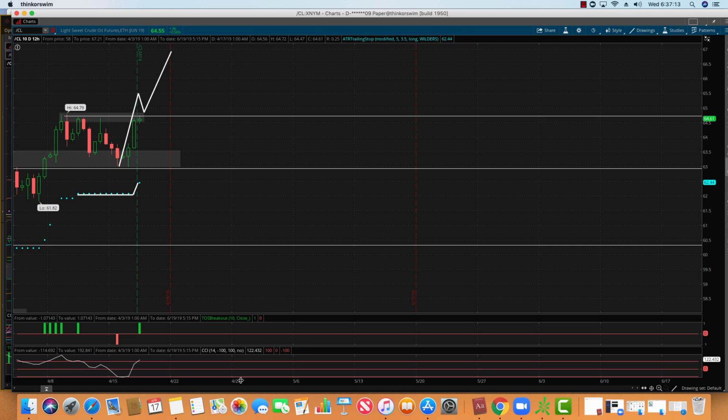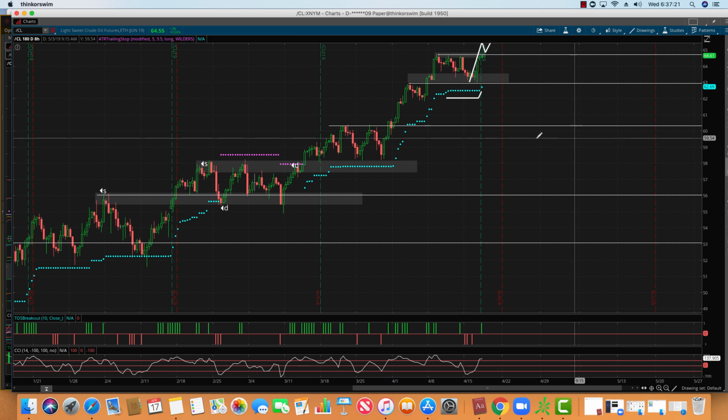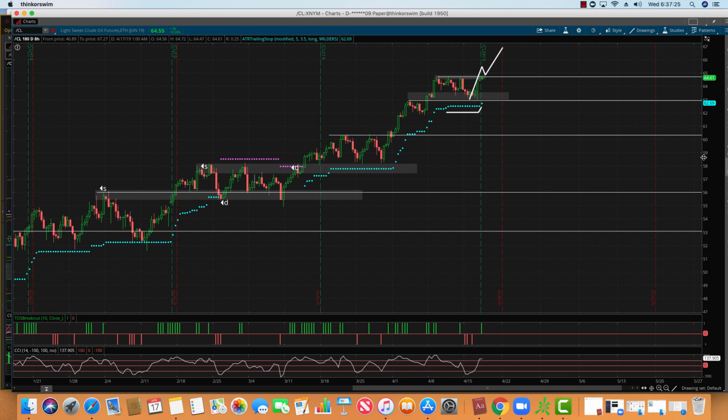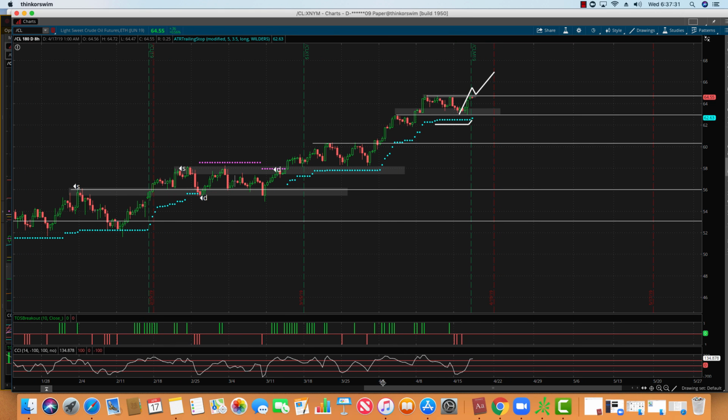But the indicator confirms what you're doing. You don't want to rely on the indicator, but it can be used more as a confirmation tool. But in the beginning, they're kind of like training wheels, you know. So that's pretty much it.